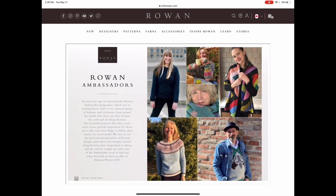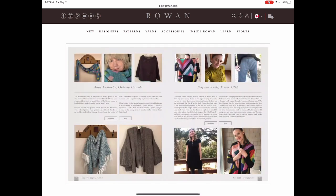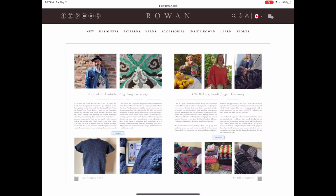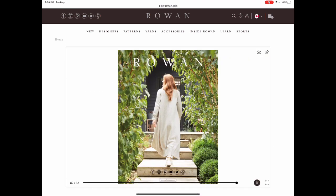So there we go, there's the group of us there. Esther in the UK, Jen Giggly's from the US, she's now designing for Rowan and for Mode at Rowan. Yay, way to go, Jen. There's me on the left and Diana on the right. Diana is the only person that I know that has knit those pants from Mode at Rowan 03 in Softyak DK. And then there's Conrad. He is an amazing knitter. He doesn't get to knit much because he's busy working during a pandemic over there. And Oot, who is retired and is busy decorating her home with knits. It's a great publication, 82 pages long.